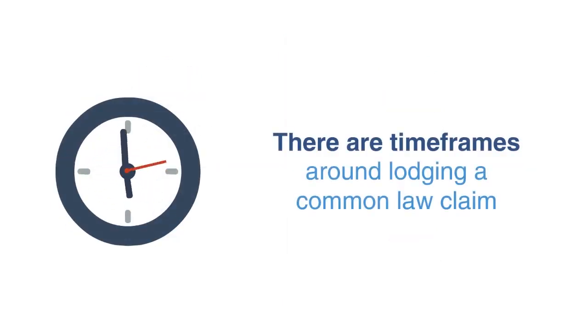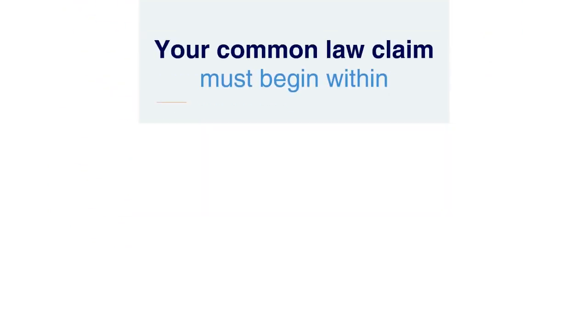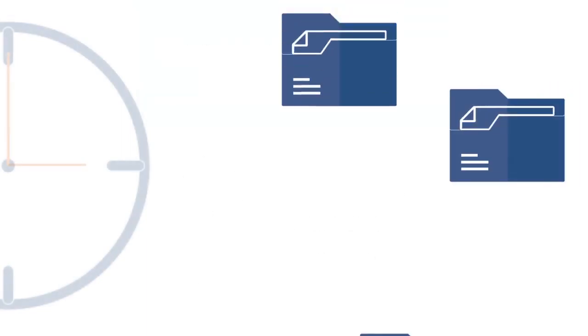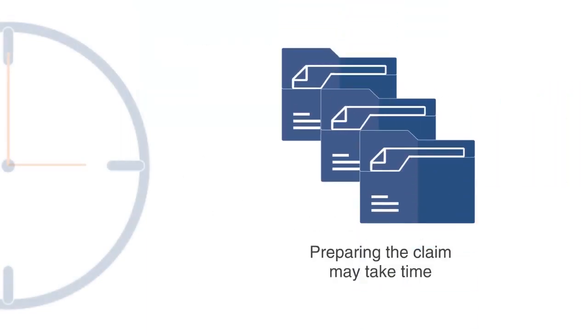It is important to be aware that there are timeframes associated with your ability to lodge a common law claim. Your common law claim must begin within 3 years of the date of the injury. There are some circumstances where this rule may not apply. However, it helps to start the common law process early, as preparing the claim may take time.